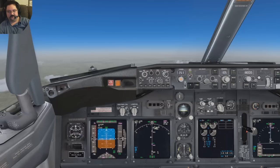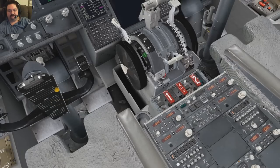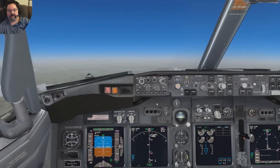For the top of the descent, we have implemented a level 180, which is set. So we'll chat. Let's wait until the actual top of descent. Just clear out some of the charts that we don't need, including the runway 34 RNAVs.